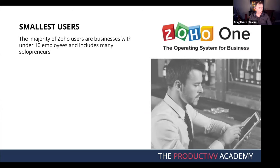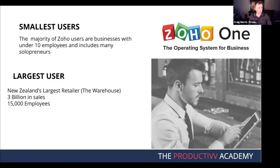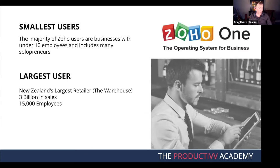In terms of users, the majority of Zoho business users are under 10 employees and include many solopreneurs. Their largest user is a retailer in New Zealand with $3 billion in sales annually and 15,000 employees. So it covers a very broad base. And they have over 35 million users.